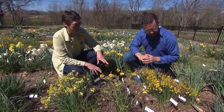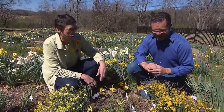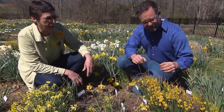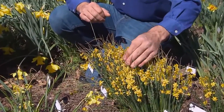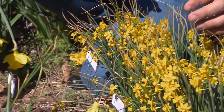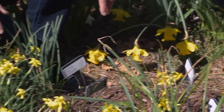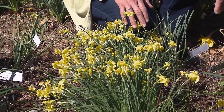When I first started hearing species names, I'm like, what in the world are they saying? But you know, it's just original wild daffodils. And that's pretty much what's been hybridized with other daffodils to give us our miniatures that we have today. The one in front of me is a hybrid miniature called Sabrosa, and you can see both of these just love our climate here and are clumping up and doing very, very well.